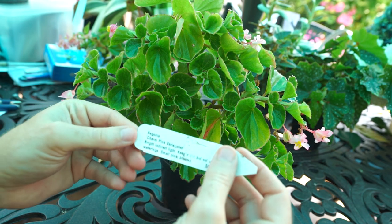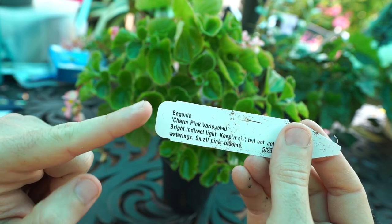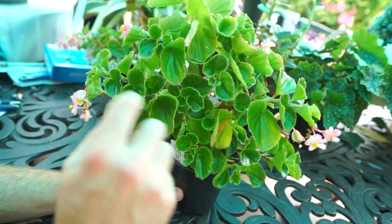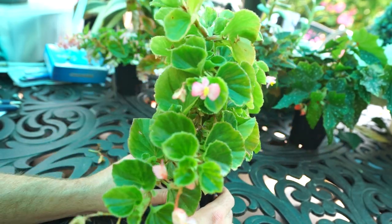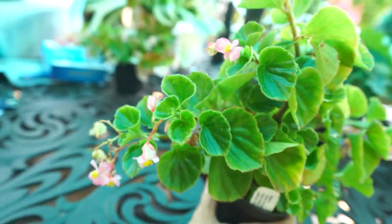We'll still talk about the other one, too, though. So there is something about this label that has me a little bit confused. Begonia, charm pink, variegated. The charm series stay smaller, and they have really nice cupped leaves on them. Slightly fuzzy, heavy texture on the outside with adorable, cute little pink flowers. Lots of yellow in the middle.